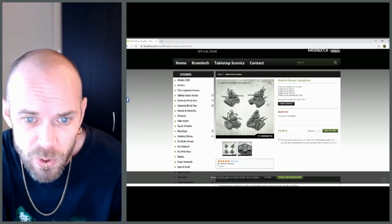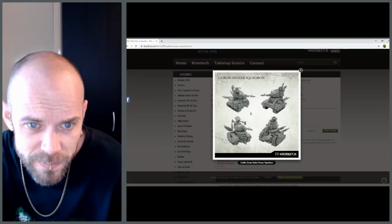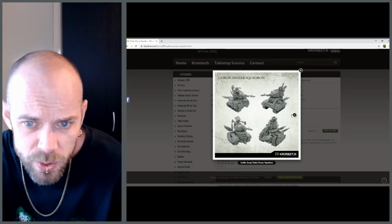€74 for all four of them. You get the commander tank and then three others. Oh, and they're bloody gorgeous. Love them. There they all are with the rocket launcher option.